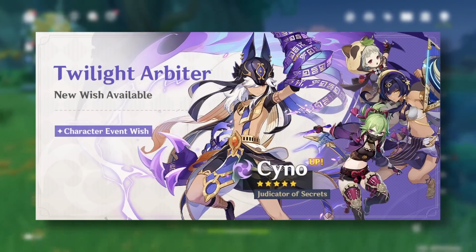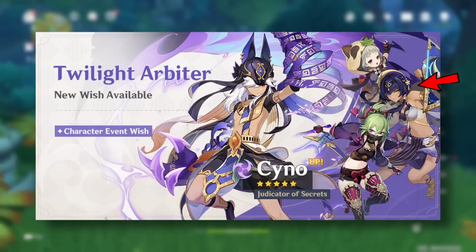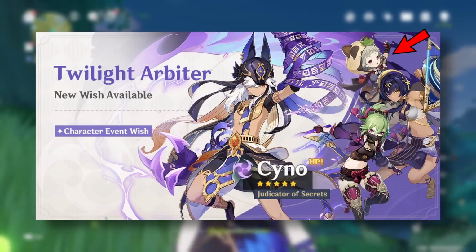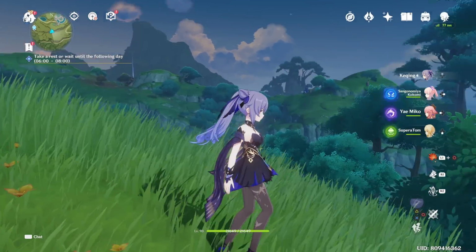because first of all, we've already known that Candace is going to be showing up on the banner, and from our past prediction of these characters, we also predicted that Cyno also has the chance to be on because she hasn't been back since patch 2.6, so seeing her here is okay.